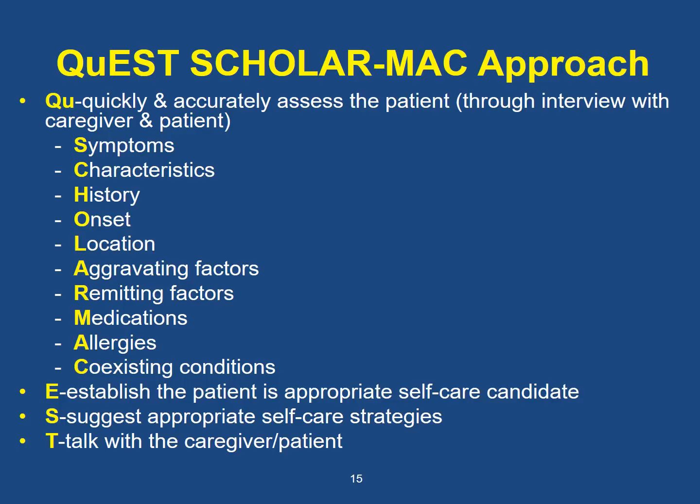For remitting factors, an example could be, when you use your inhaler, does the coughing or wheezing get better? You can ask them about their medications. Sometimes they may need more prompting. For example, you can ask if they're on an inhaler, and sometimes they don't know all the names, so they love colors.